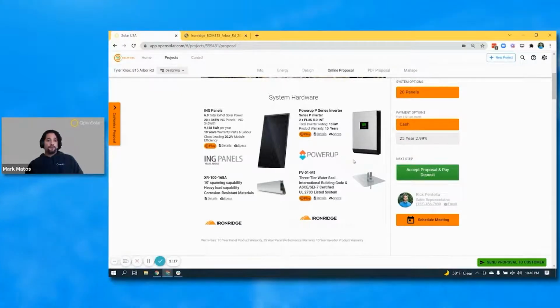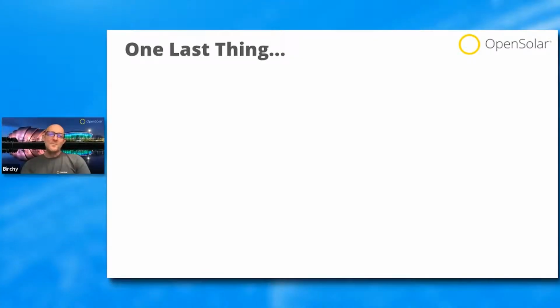Now, we hope you see the potential of this innovation to streamline your business. And if you're watching from outside the US and you want to see this type of service in your country, don't hesitate to email us at support@opensolar.com.